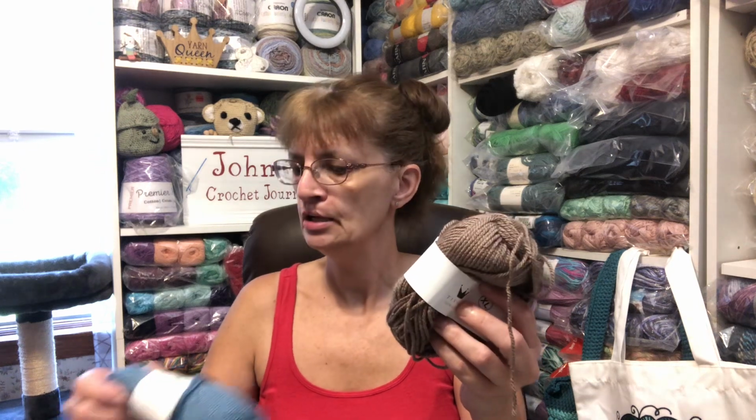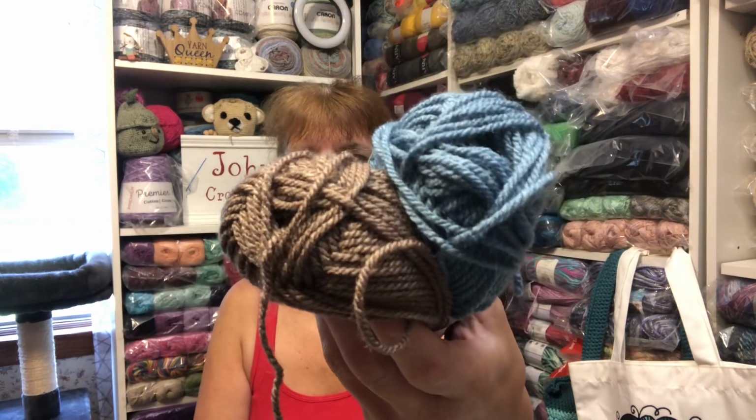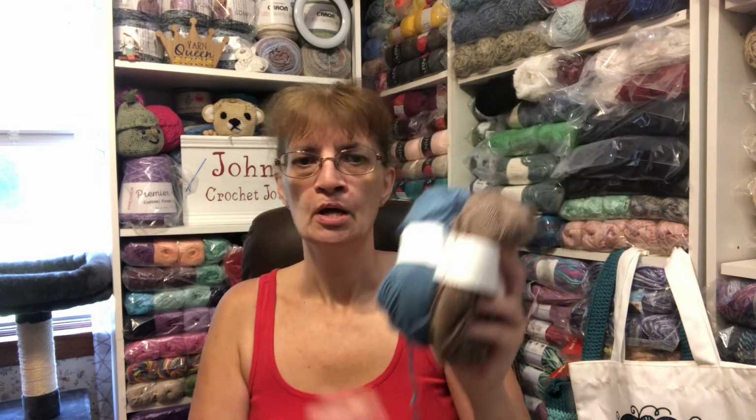So I have finished the next section on my Cottagecore Mosaic by Little Green Feather. I am using a 5.5 millimeter hook and the Tivoli XL yarn. This is the color 5 and color 28. So that is what I used. This is skein 2 of both of these colors.